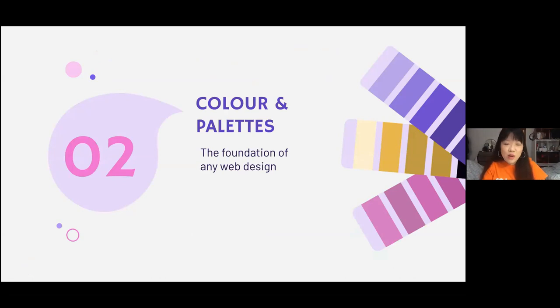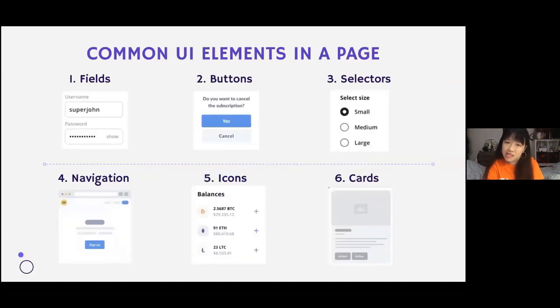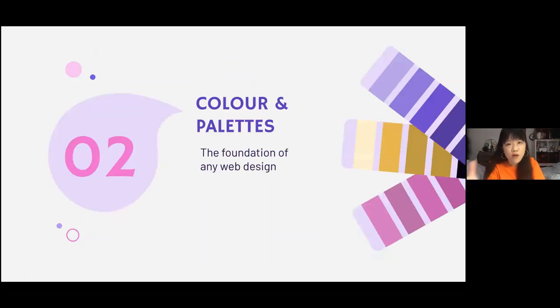I was tasked to share about a topic that would really help people who are listening in to this webinar. And I decided to choose color and palettes. The reason is that it is the foundation of any web design, whether it is creating buttons or any of the things that I mentioned here, everything involves colors and palettes. So you will be able to see the applications of it within the next few slides that I will share.